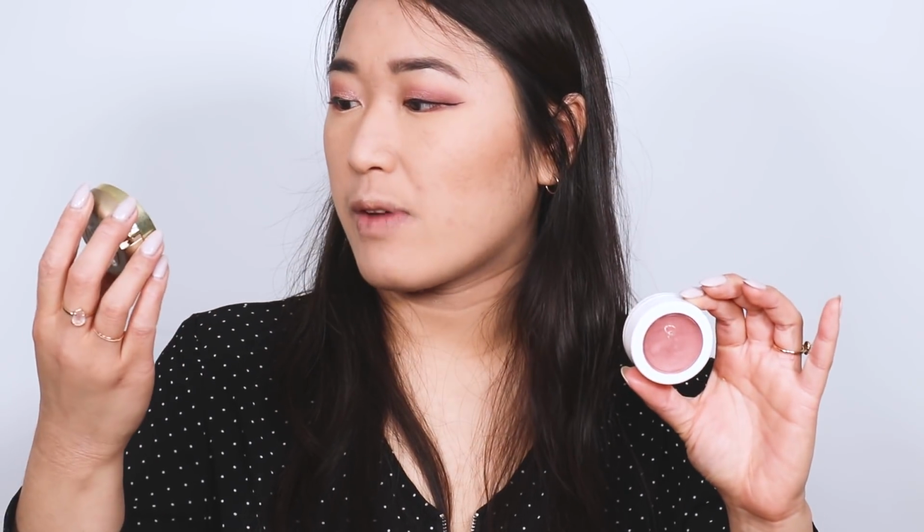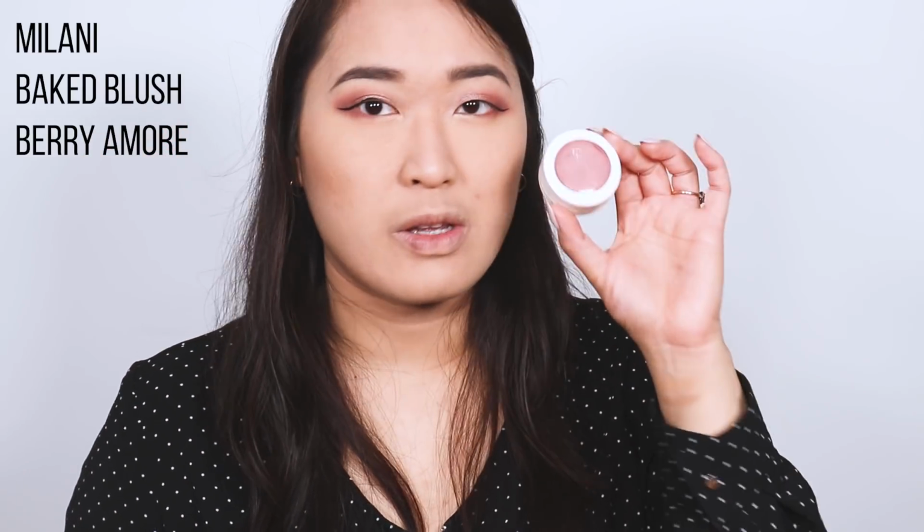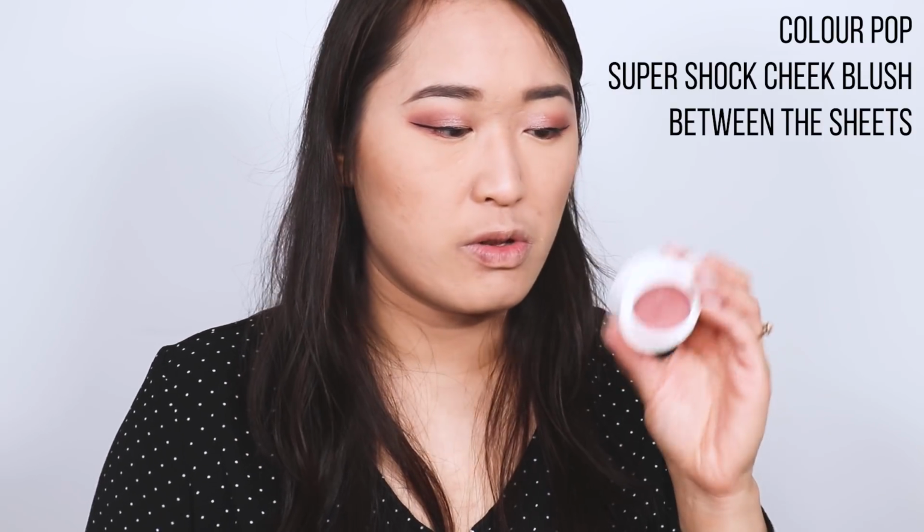And then I usually use these two blushes. If I'm feeling a little sparkly and I don't want to put on a lot of highlighter, I use this one because this one has highlighter in it. If I just want a more general matte look, then this is the blush that I use. So this is a cream blush. This is a pressed powder blush.